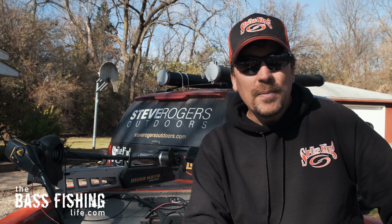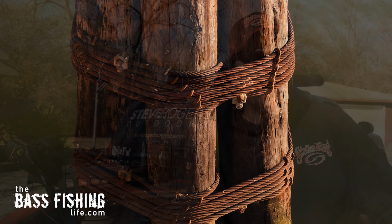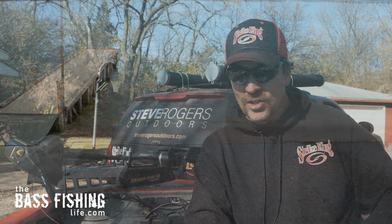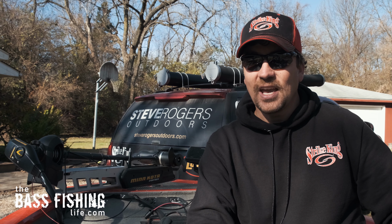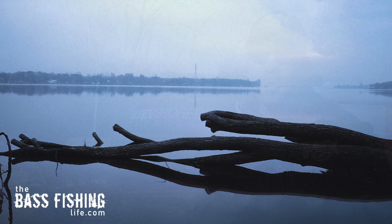Some other possibilities as far as hard types of cover besides seawalls, your dock pilings can be really, really good. Boat ramps, I've seen bass in the wintertime, especially when the sun is out for a little bit, they'll just get up and congregate on that concrete at the boat ramp. So those are good places as well. And depending on the water that you're fishing, maybe the only type of hard cover there is timber. So make sure that you check that out.